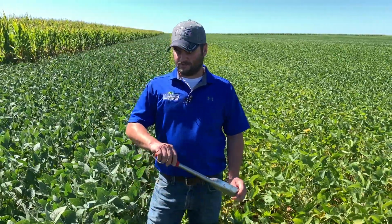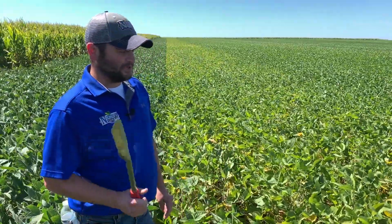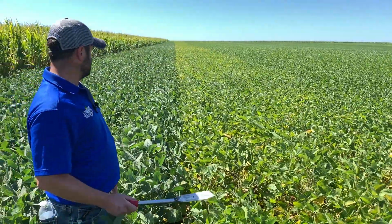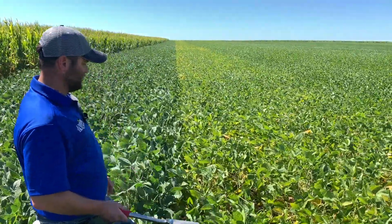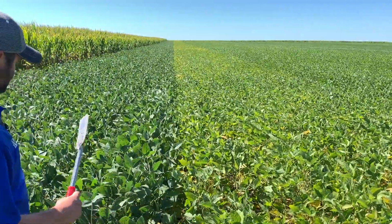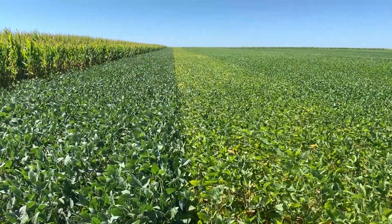Just ahead of harvest, we're in the first week of September here, and we're starting to see the differences in maturity. Not picking up a whole lot of disease, but what I did want to show you here, as these beans were all planted first week of May, and here on my right we have a 1-1 bean, and on the left we have a 2-0, and just kind of showing you the differences between maturity.